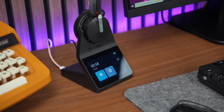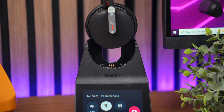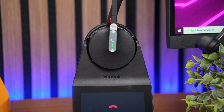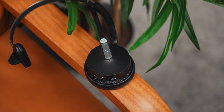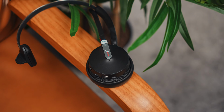Now, all in all, the Yealink HA64 Pro is easily one of the most complete headsets I've tried. It's comfortable, has solid range, great sound, and a touchscreen dock that actually adds value. It's pricey, yeah, but if your day revolves around meetings, calls, and switching between devices, I think it's very much worth it. It just gives you that peace of mind that things are going to work every time you put it on. And because it's so easy to use and the touchscreen has been made so simple, whoever will find themselves using it will not struggle.